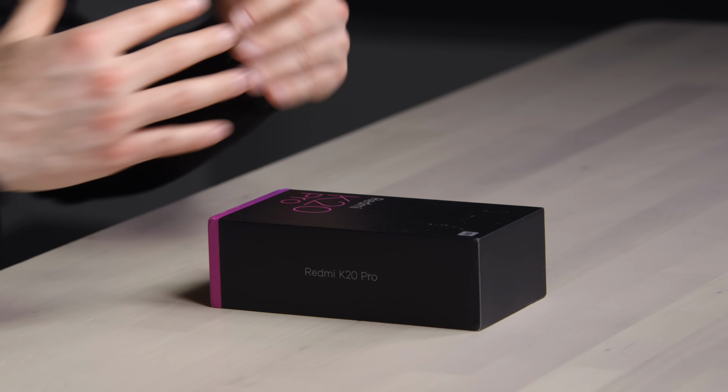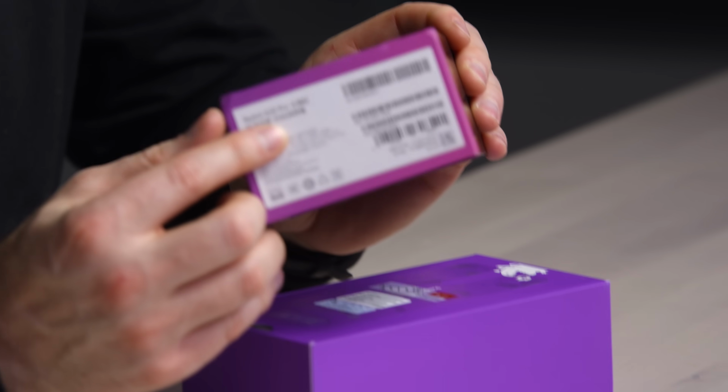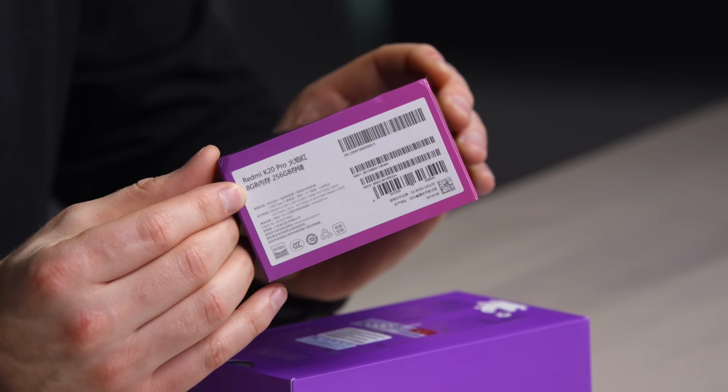So keep that in mind. If you're in North America, you may have to import this thing. But that's a crazy spec list when converted to the North American price, as far as I'm concerned. Now, my version is the top spec version, which is a few more dollars than 360. As you can see on the side, this one is 8 gigs of RAM and 256 gigs of storage. It starts at 6 gigs RAM, smaller storage, and that's what you get for the 360 USD.